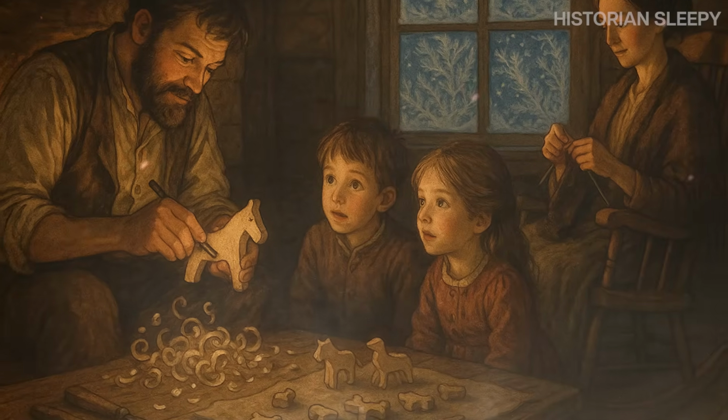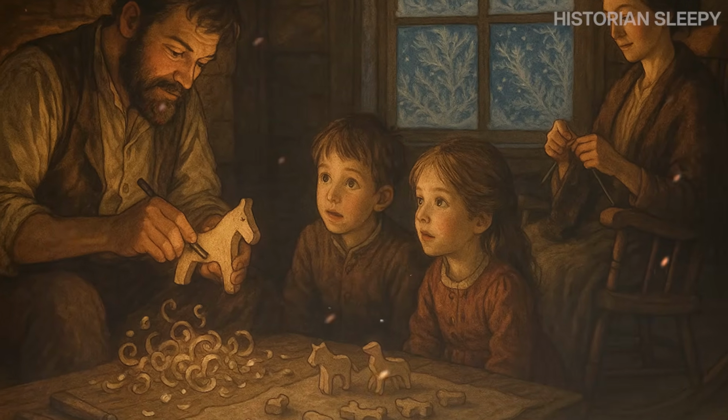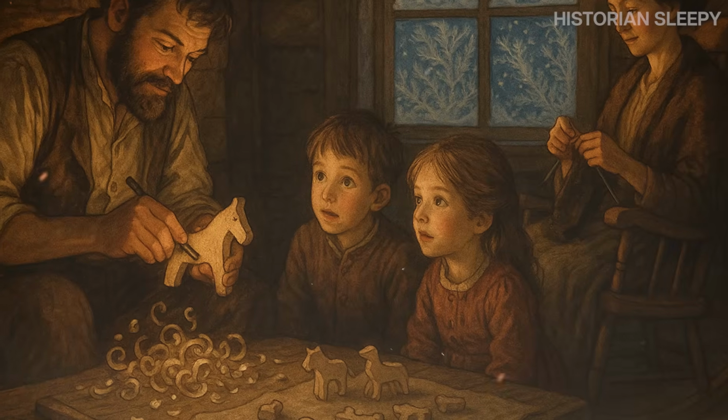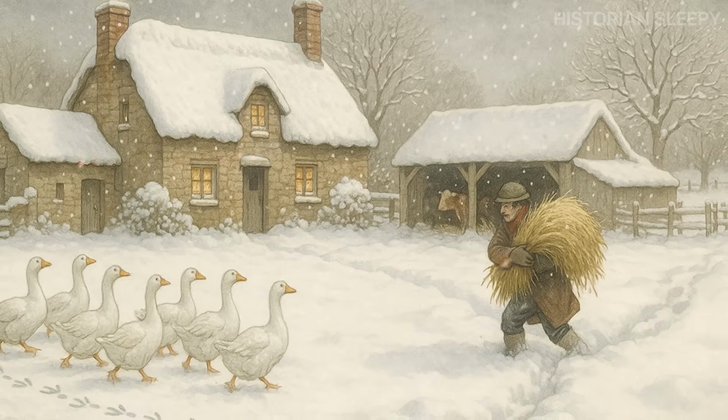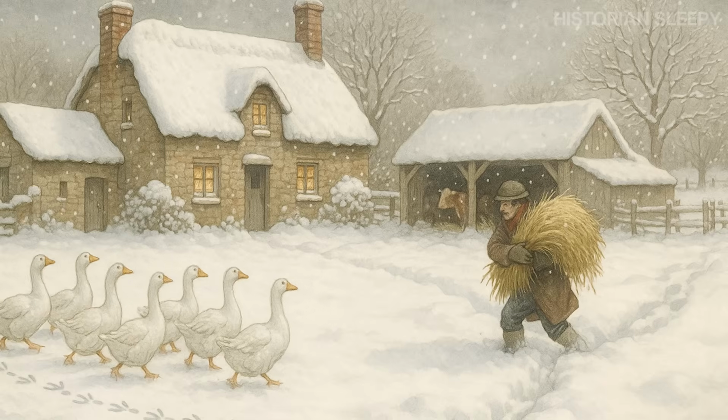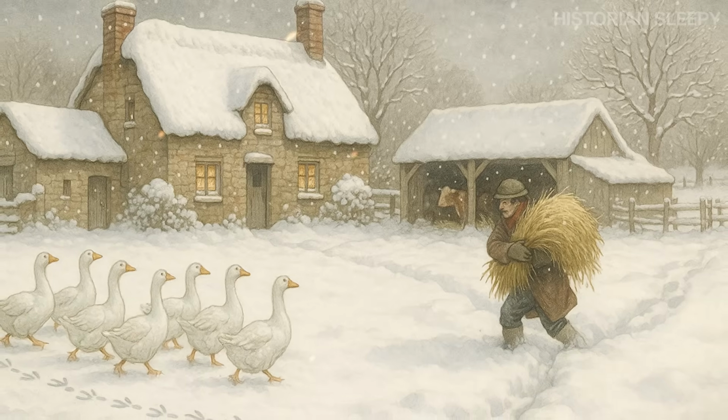You agree, your mind half on the garden and half on the fields beyond, where the wheat and barley are sending up tender green shoots. Rain would be welcome soon, though. Ground's getting dry. Emma gives you a knowing look.